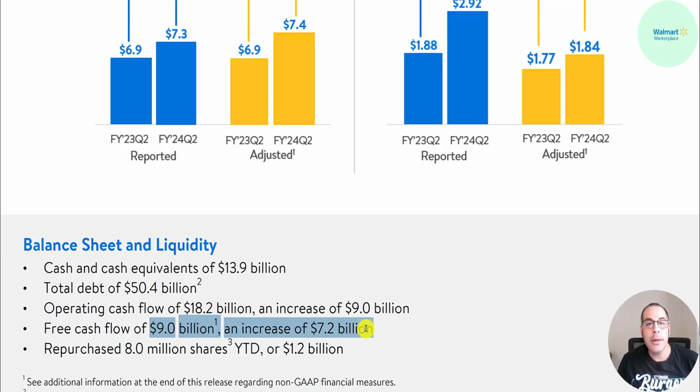So they had a really good quarter relative to last year. And they bought back 8 million shares. That's year to date. So $1.2 billion of buybacks. They pay a dividend and they also buy back shares. Those are the two ways to reward investors.